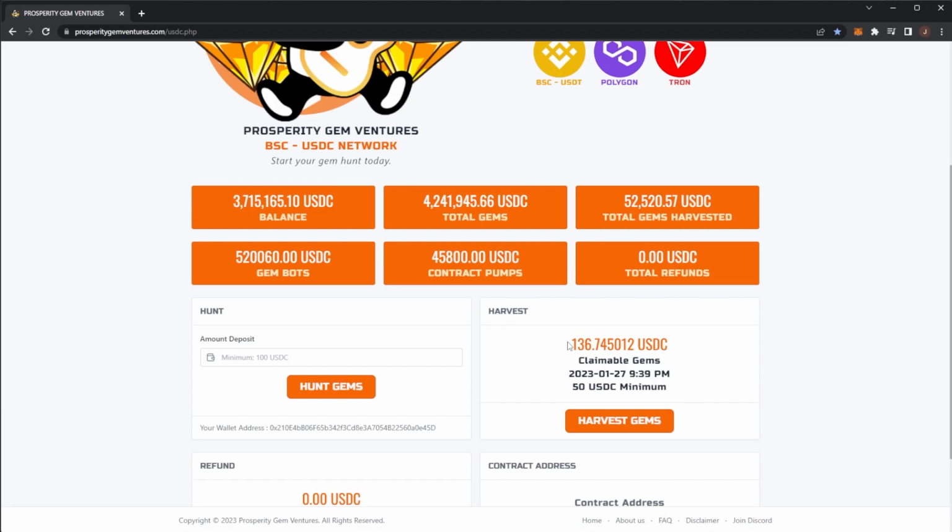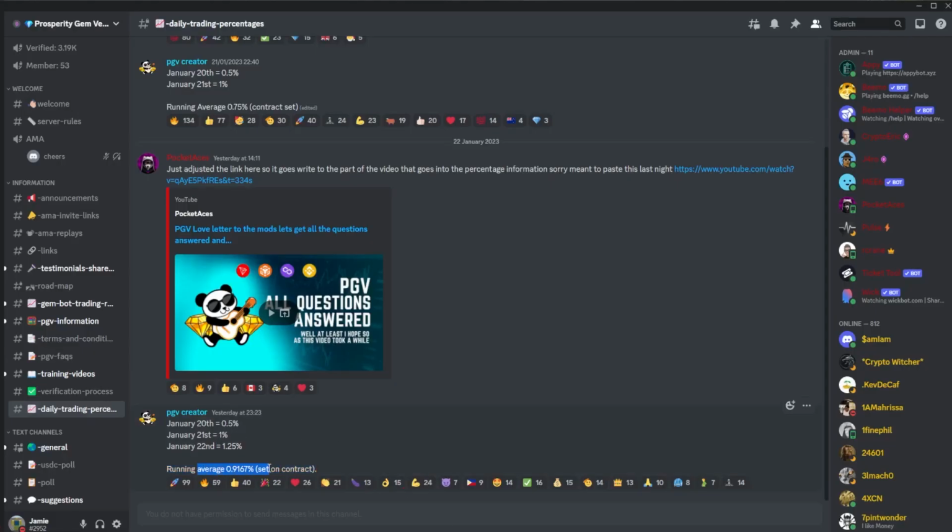So for example, right now I have $136 in claimable gems. Well, I have to wait a week. If the running average doubles, which I don't expect it to, but for example, say if the running average did, this would instantly go up to $270. Or if the running average halved, this would go down to $68. Again, as there are more data points, this running average number won't actually change much day to day.